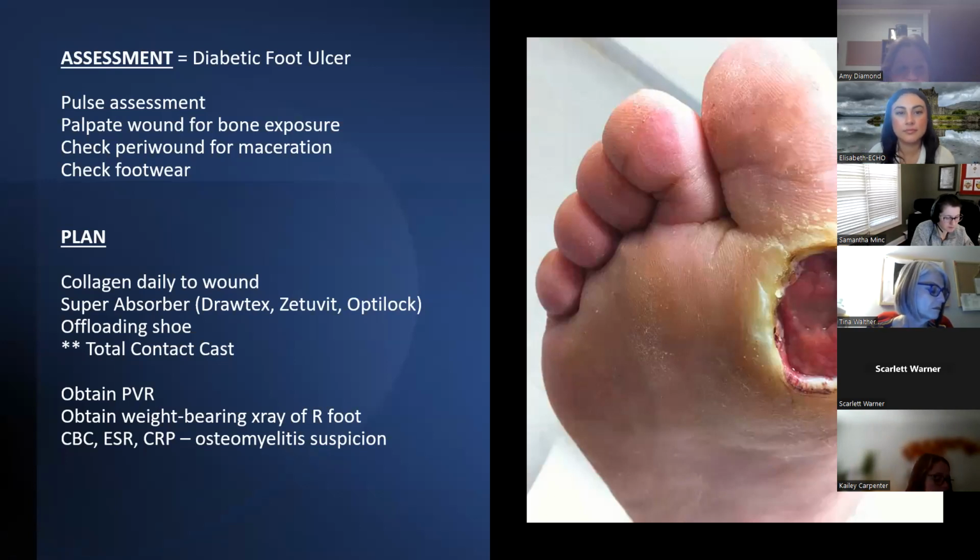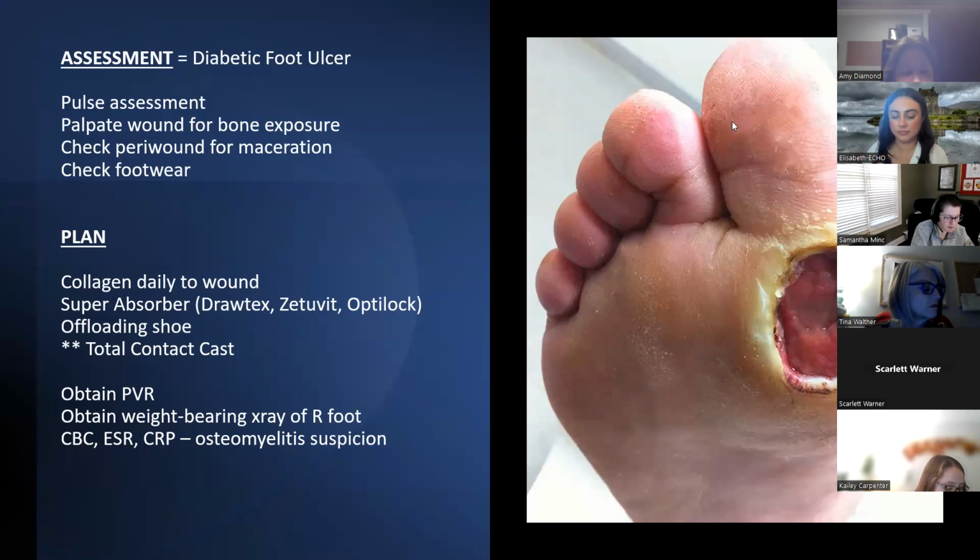Here's a common place for a diabetic foot ulcer. Again, pulse assessment; we feel every wound. You always want to palpate for bone exposure. While you can't see it, you may be able to feel it. You want to look for maceration; here we can see it around here a little bit. This is kind of wet callus. If there's callus there, the patient's not offloading enough, so you want to check their footwear. What are they wearing? How I would treat this wound is a little bit different.